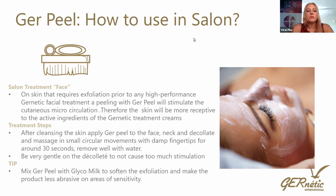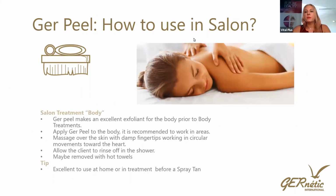Tip here, if you have a more sensitive or reactive client, what you can do is you can mix your Ger Peel with your glyco milk half to half, and it softens the exfoliation because it removes some of those granules and it makes the product slightly less abrasive on areas of sensitivity. So just mix your Ger Peel in your hands and just mix together with a little bit of glyco milk to soften that down.